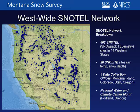The big workload that we have is actually the precipitation gauge at our sites, and then also when the bears tear apart our pillows. So if we can get rid of the precipitation, it might be really useful for folks in these settings, just because you get snow depth. We could even put load cell pillows in there and have air temperature. So we could put those just about anywhere. So 26 of those, mostly in Utah, because they've been pretty progressive with automating their snow courses.